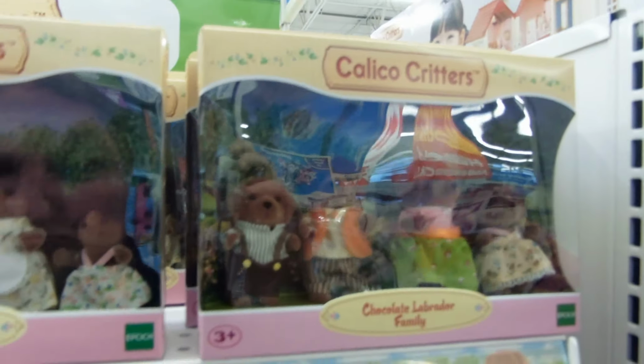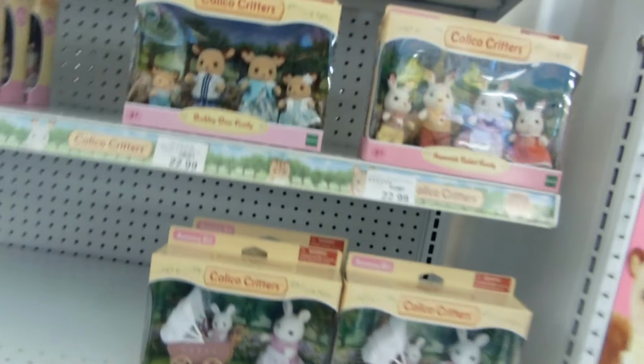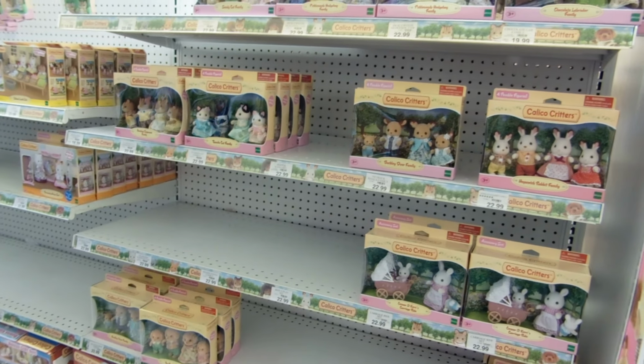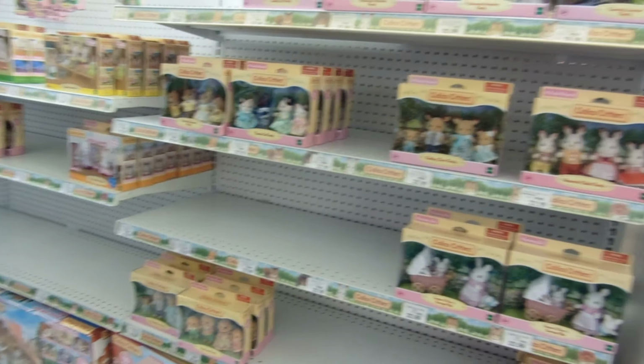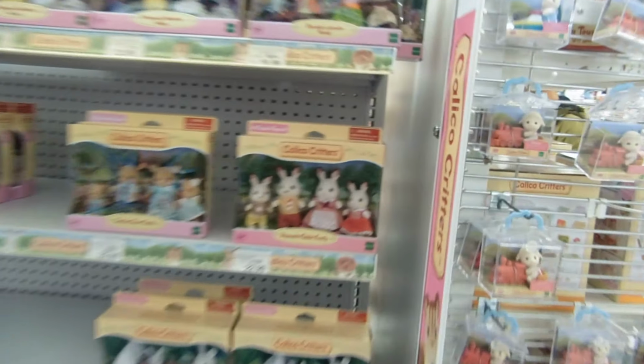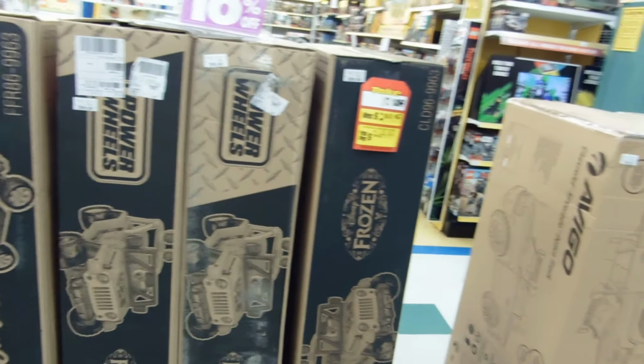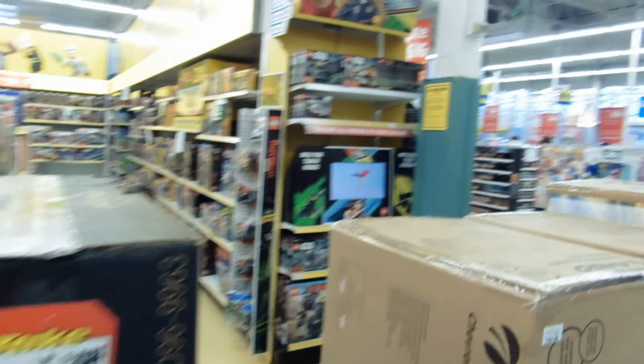Little calico critters. And this is an entire aisle dedicated to calico critters. Some of it's already been clearanced and wiped out, so obviously somebody plays with these cute little figurines. And there's more of them. Power Wheels. Ooh.